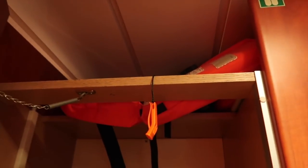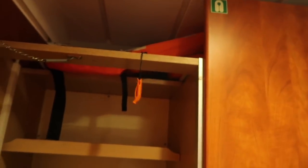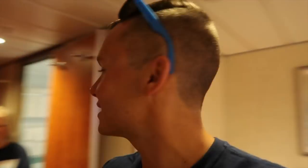Now up top is your life jackets. That is one thing to note, that your life jackets here are up top above your closet space. And I see 1, 2, looks like 2, maybe 3 up there for you. So just double check, make sure you do have enough life jackets for your room. If everything goes right, you'll never need them, but just in the event that you do, just double check that you do have the life jackets.